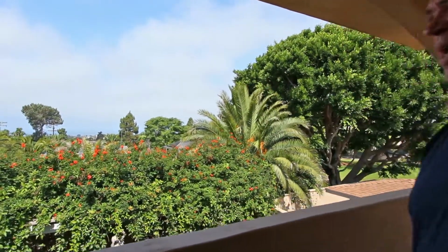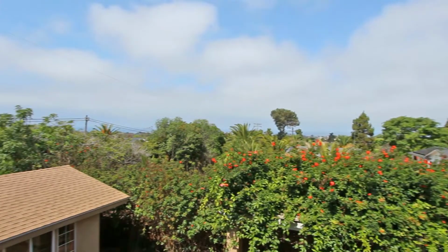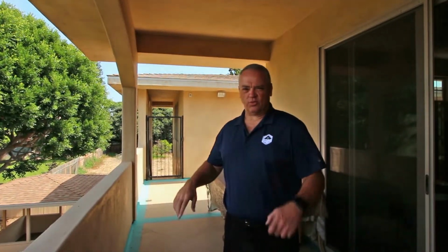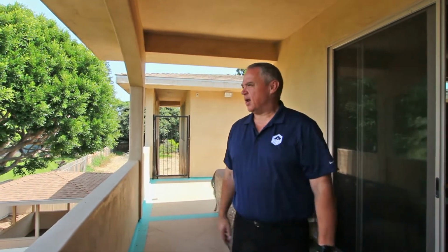Isn't that awesome? And we're also, by the way, going to take you over to the other part of the owner's quarters, which is back here, that has a really cool covered patio, just kind of like this, but expanded, and another utility room that you can use too. You can use it for a bedroom if you want. So let's go take a look at the master bath.